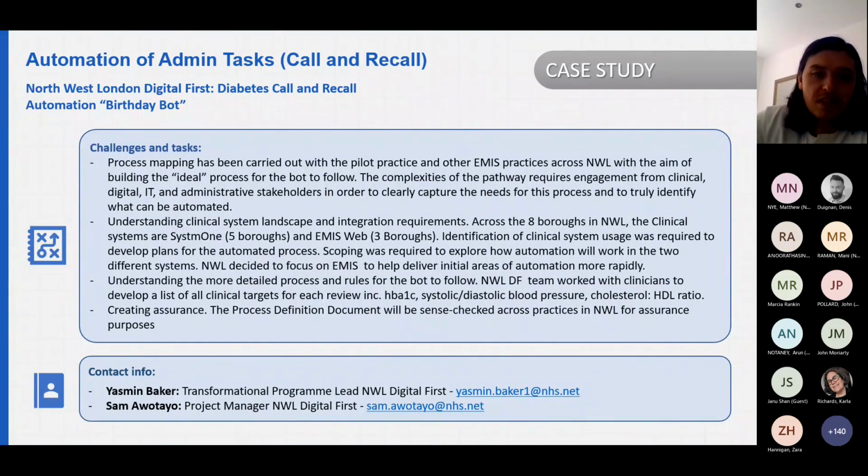Also, again, understanding the clinical system landscape. So across the areas, if you're doing this at a PCN level, who's using what system and how that landscape affects what solution you can use and those integrations that we talked about already. And then understanding the more detailed process rules for the bots to follow.